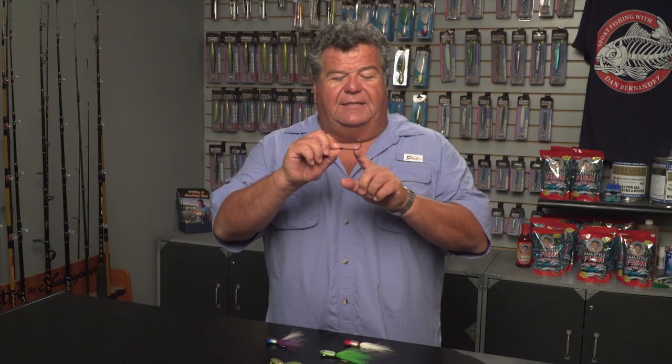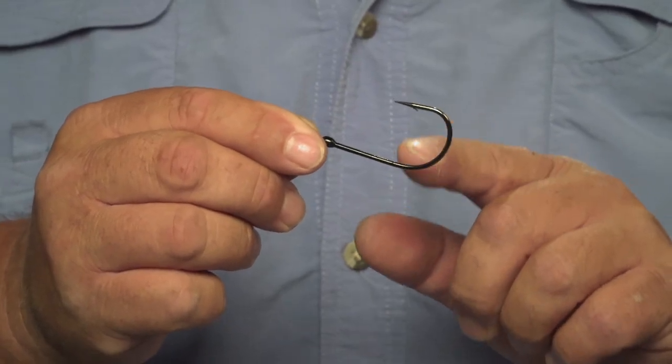What I really like is this long shank. That long shank lets you pin the squid on 3 or 4 times. That way, when the little perch or small calicos are picking at it, they don't pull the bait off, and you still have it there when a yellowtail or a big calico swims by. You're going to catch a fish on this.